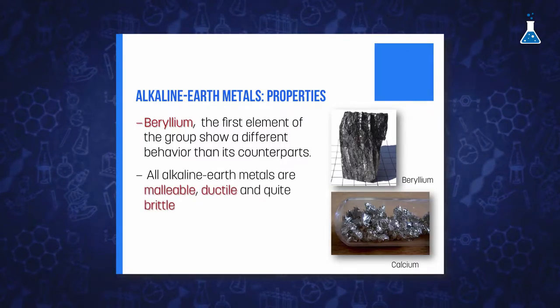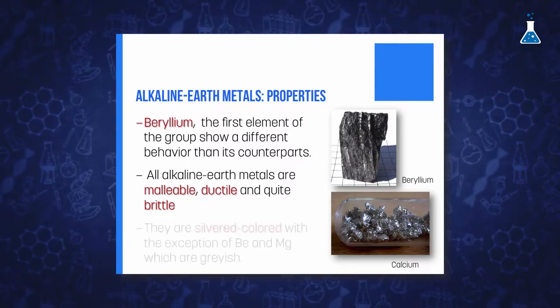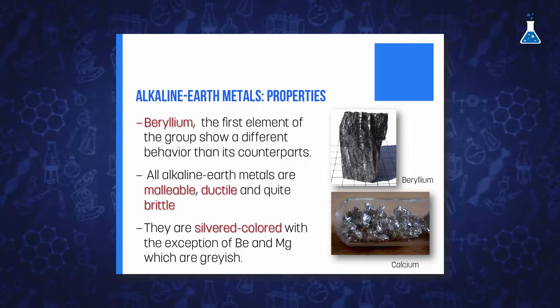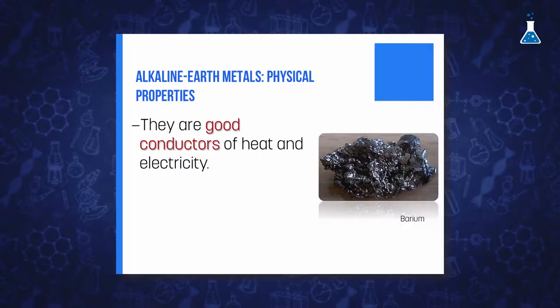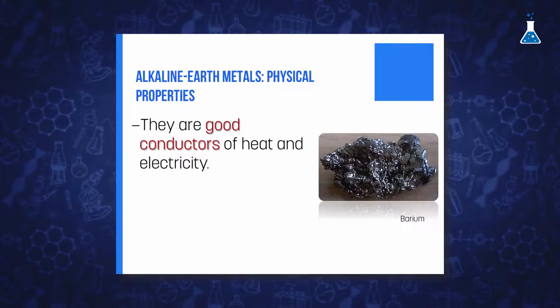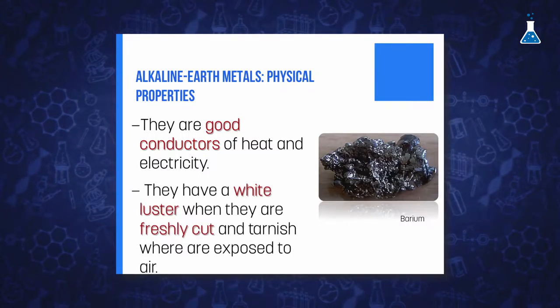Alkaline earth metals are malleable, ductile, and quite brittle, and in the pure form they are silver colored with the exception of beryllium and magnesium, which are grayish. They are good conductors of heat and electricity. As it was mentioned for group 1 elements, metals of group 2 also have a great white luster when they are freshly cut. Also, they tarnish quickly when they are exposed to the air.